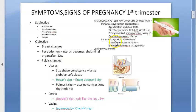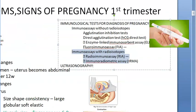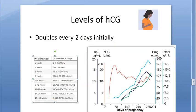Also, with radioisotopes, the test is very sensitive. It can detect very low levels of the beta subunit of hCG. The levels of beta hCG are very low, almost undetectable, in non-pregnant women, and when they get pregnant, it doubles every 2 days, reaches around 100 international units, and then it's kind of constant or falling, and then it peaks at 32 weeks. So you can guess the gestational age also by measuring beta hCG levels.